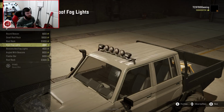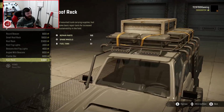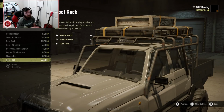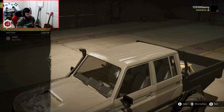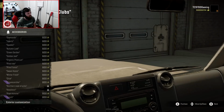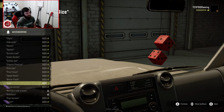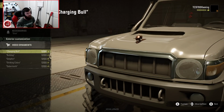So rooftop, you've got a couple of different beacons, roof racks, different wilderness support items, and a roof rack with a big cage, which is also something you could do if you were going to be out in the wilderness for a long time, and a flasher bar, which I don't think we're going to do, but it's cool that it's there. Now, wheels, if you go with these tires, you get one wheel option, so there's really not much you could switch there, but you can actually hang something from the rearview mirror, which is really cool. We're going to do dice. And hood ornaments, you can do any of the default in-game ones. We're not going to do any of them on this build, but it's cool to know that they're there.